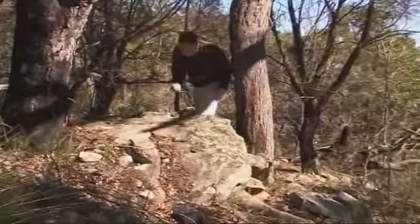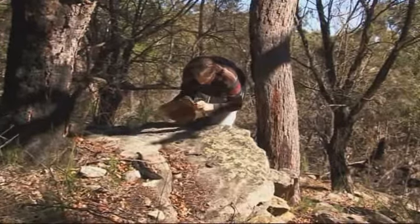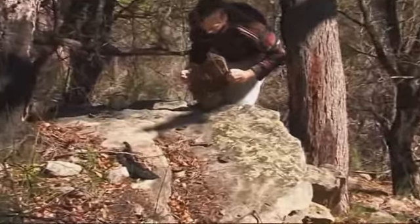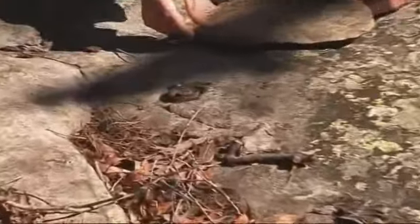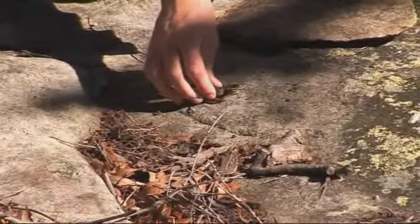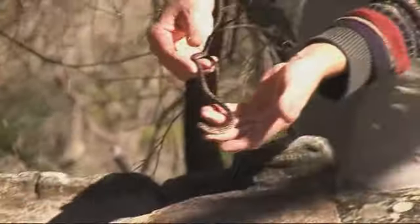Oh, here's a perfect flake. This is an exfoliated flake. Absolutely. Oh, look at that. A little baby diamond python. Just exactly where it should be. It's very cold. Feels frozen.